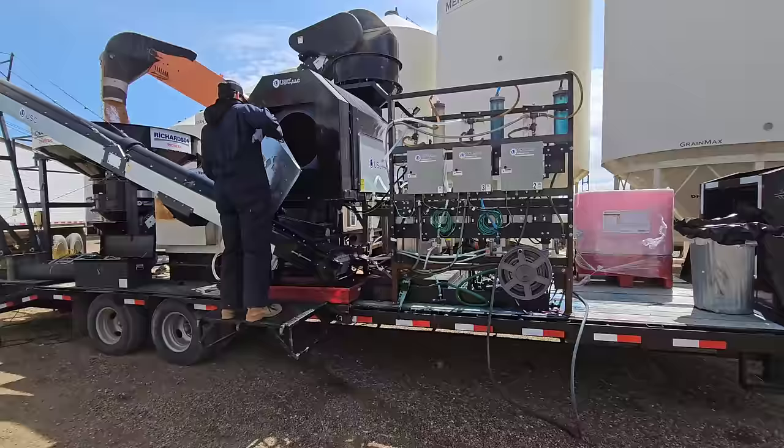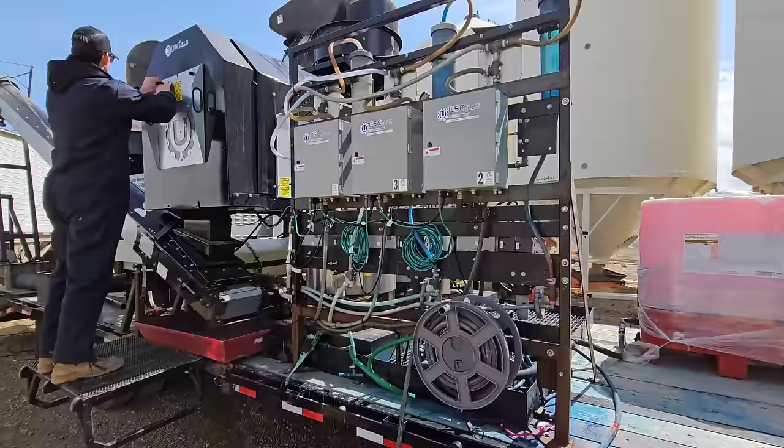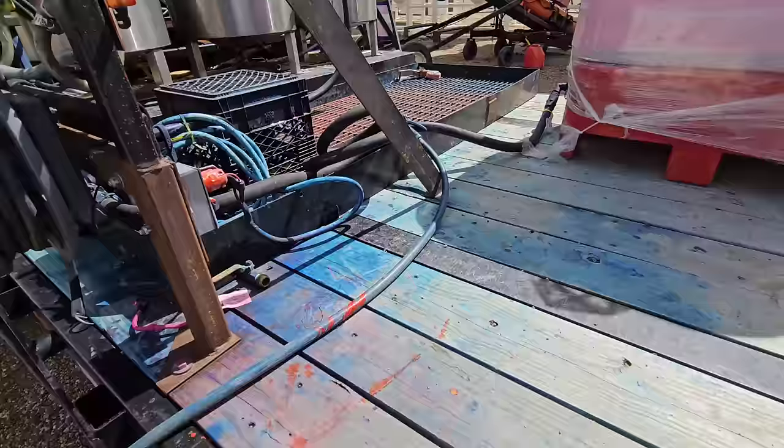It's kind of satisfying to watch, kind of like watching a campfire. I'll let him put all that back together. Here's your pumps and setup. Three pumps. Everything is run off an iPad on this thing, I do believe, which is pretty cool. Then we just keep putting our chemical on. There, we'll just step up from here. We won't touch anything.